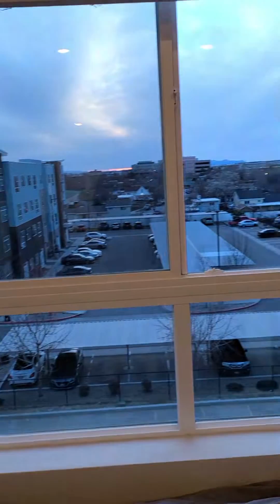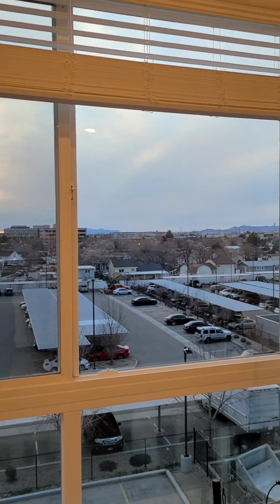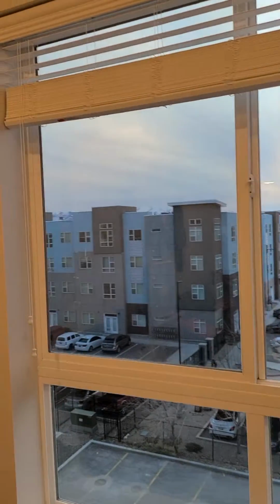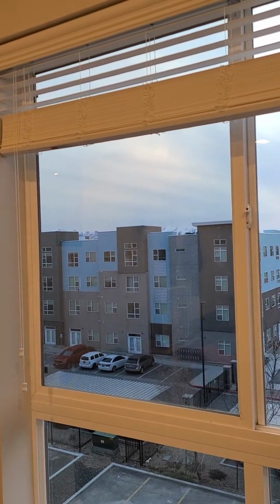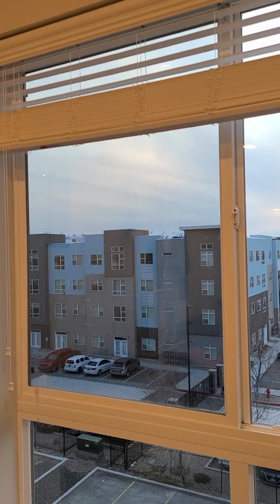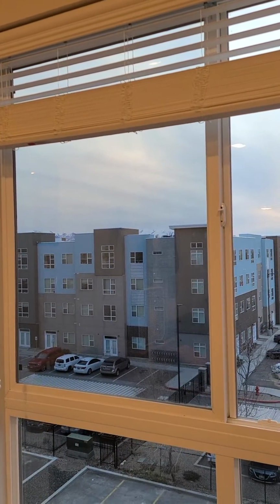And this is probably my favorite thing about it, I like the view. So you can see there's some mountains over there, and then when you look over this way, you can see just over that building. They're kind of covered in snow right now, so they might be a little bit hard to see, but there's some more mountains over there. So I really like that a lot.